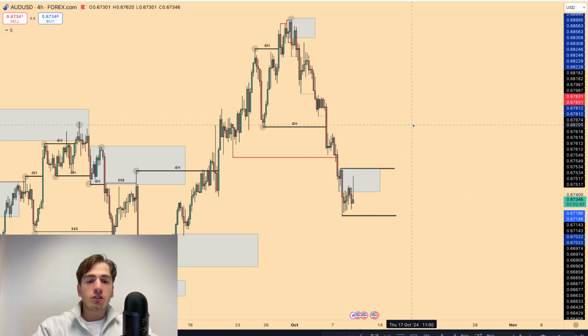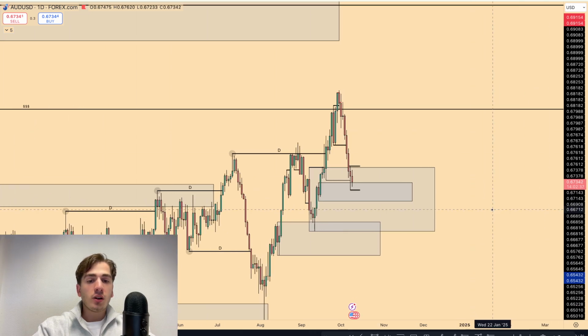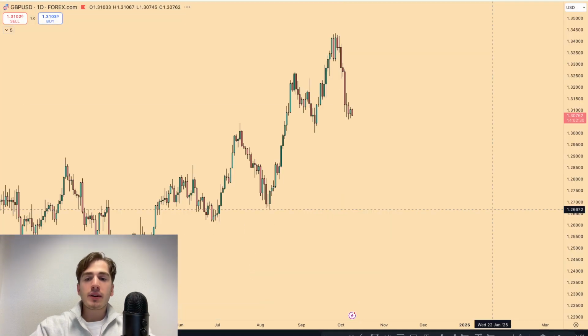Wait for the market structure to shift before looking for longs. Until then, just continue to short Aussie dollar. So I would just continue to short AU until we really see a market structure shift on the 4-hour and the 1-hour time frame. Going into GBPUSD, what is happening over there?